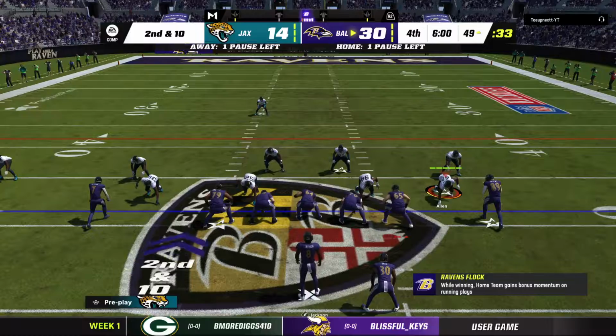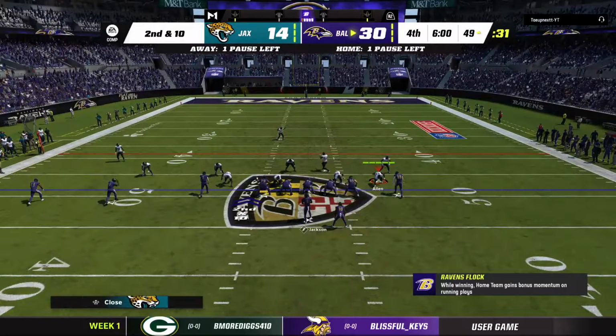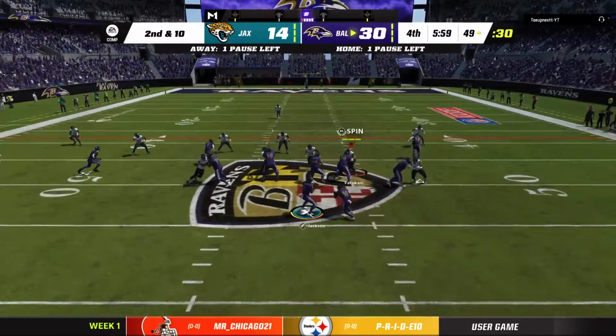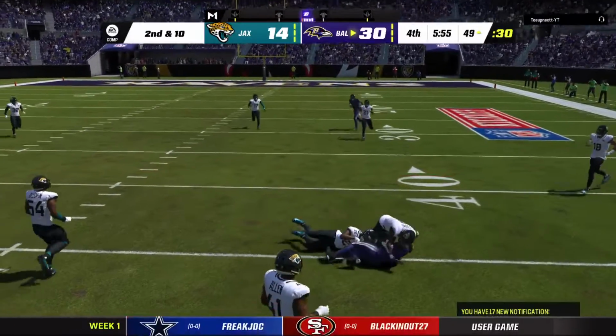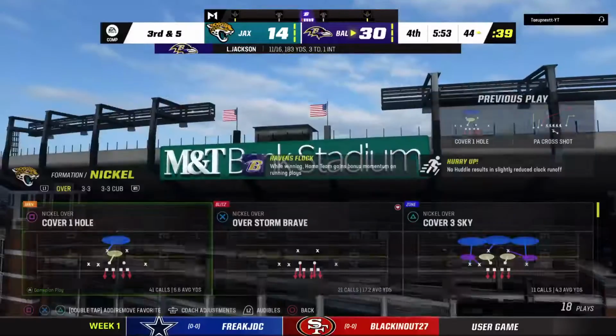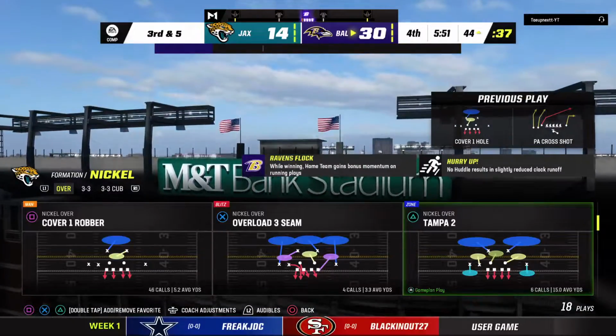Officially nothing on that last run. They'll try again, 2nd and 10. Play action. It's Jackson. Over the middle, he finds Godwin, complete, and they're going to get this to about the 44-yard line.